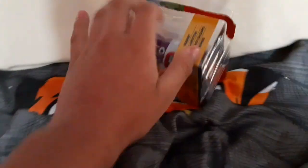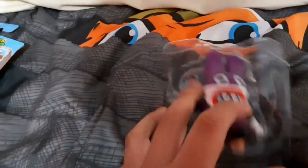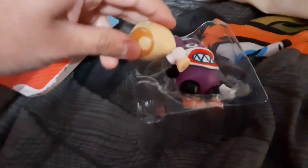We got a little Mario toy. I tried my best to get it out, but it's stuck. I can't get it out. I'm so tired right now. But I got Nabbit, and before you say, oh my god, you broke it, no, it can go back on and off, so you can change positions. I didn't break it, stop lying. Anyways, on to the next thing.